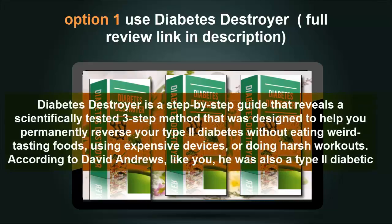Diabetes Destroyer is a step-by-step guide that reveals a scientifically tested 3-step method that was designed to help you permanently reverse your type 2 diabetes, without eating weird-tasting foods, using expensive devices, or doing harsh workouts. According to David Andrews, like you, he was also a type 2 diabetic.